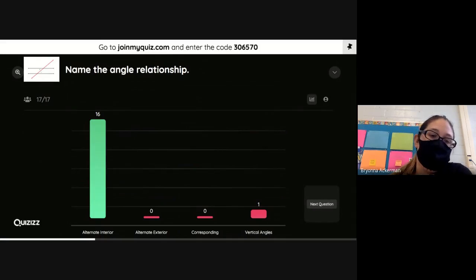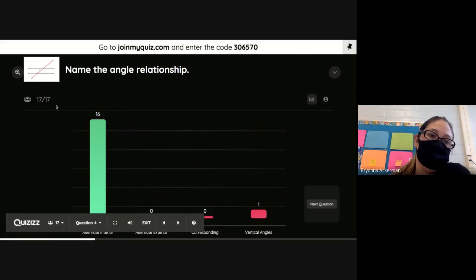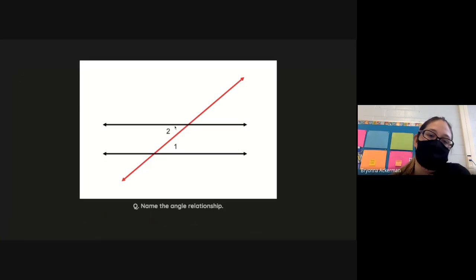Good. So they are on alternate, and then they're also inside the parallel lines. They're in between those two black parallel lines, okay? Think of it as the parallel lines as bread on a sandwich. I'm squishing them inside, right?